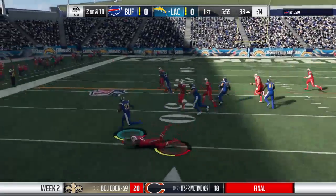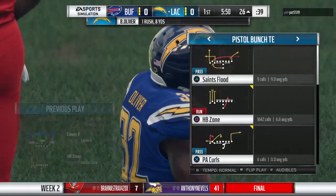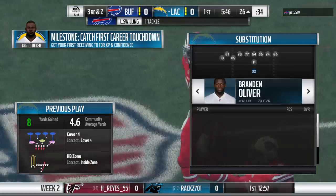Now the first carry for Brandon Oliver. And some room to roam now. And he'll be knocked down sideways. 8 yards on the run there, and that leaves him with 3rd and just a couple.